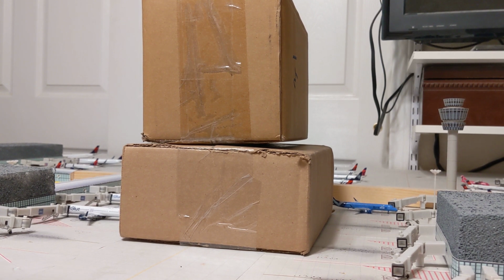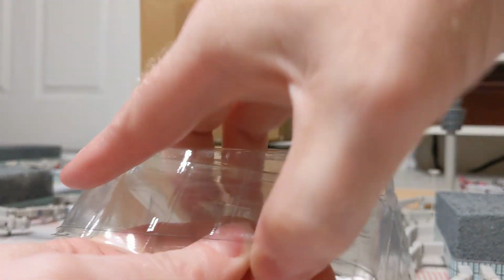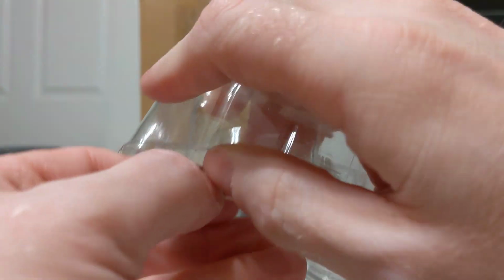Alright. Okay, this one is called Retro Models. Tupolev TU-104 in the Aeroflot livery. Soviet Aeroflot. So it's a CCP registration. Okay. Get this puppy to open up, which is easier. Man, if I didn't have this little phone tripod, this would be practically impossible. Whoa, ho, ho, ho, watch it, watch it.